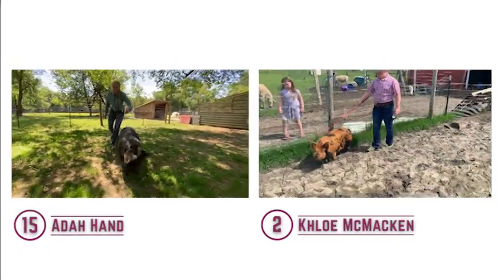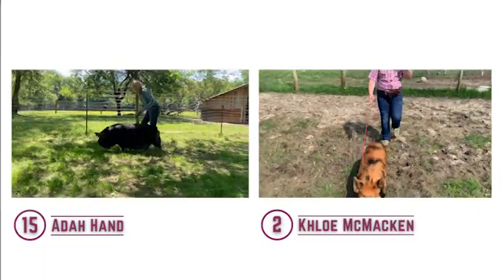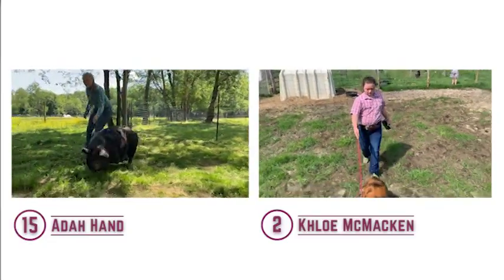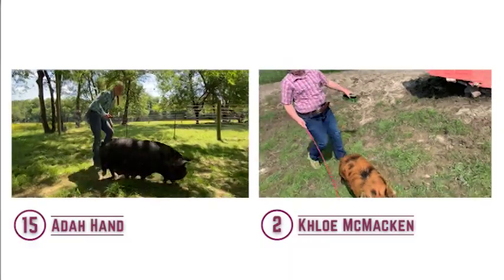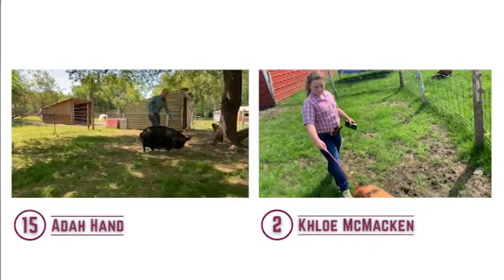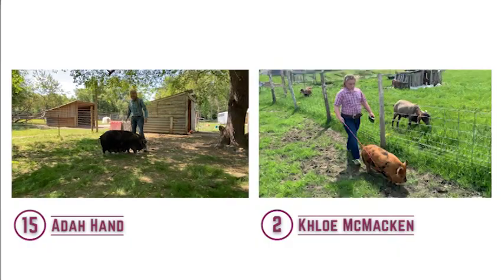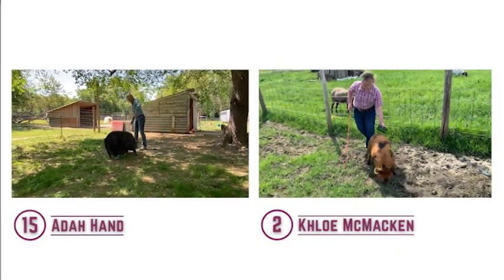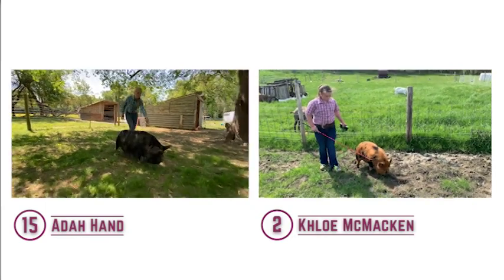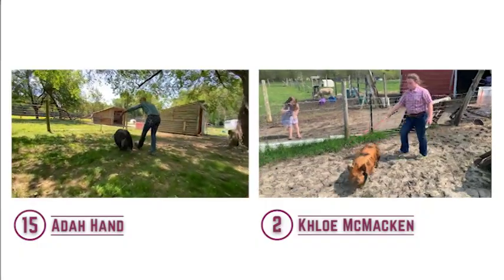pigs. We can also see that these young ladies have these hogs exhibited appropriately. They are using appropriate equipment. They are driving the hog about the ring, not letting the hog drive them. And we certainly are able to see the hogs from various angles. And the hogs are controlled. The young ladies look comfortable. They don't look like they are overly stressed. They look like they're controlled and poised and certainly have good showmanship abilities.